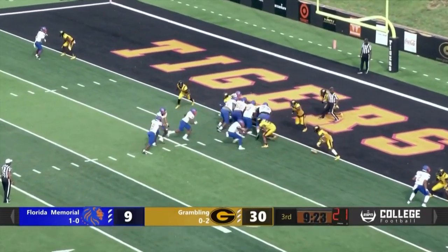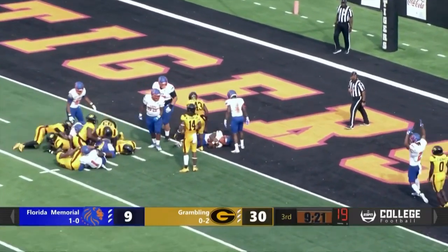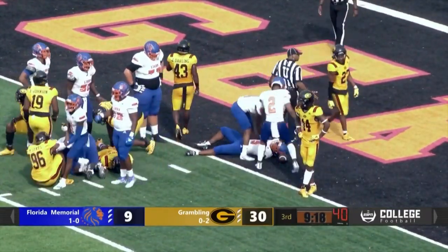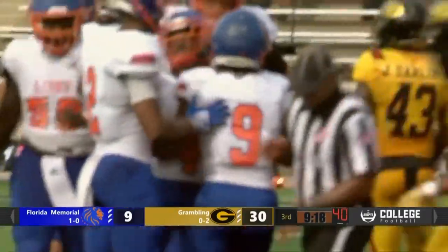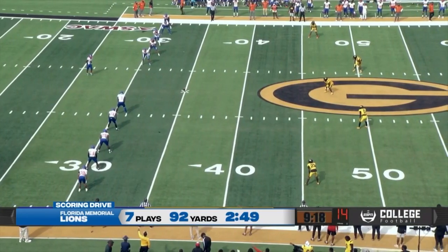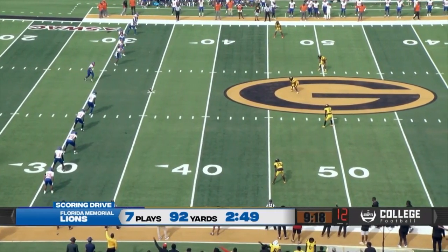1st and goal to go, and it's Wilbon, and he dives in for the touchdown for the Lions. So really, they did a great job of getting downfield and getting that touchdown. Wilbon and the running of George Young that led the drive.